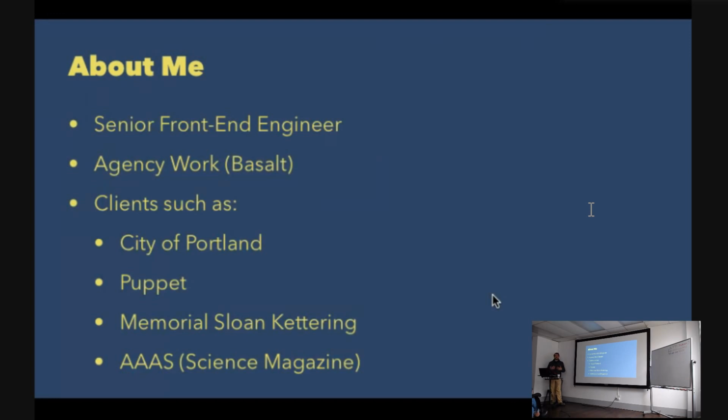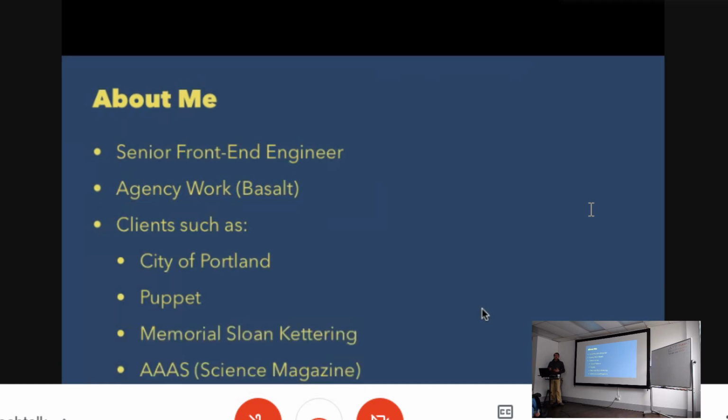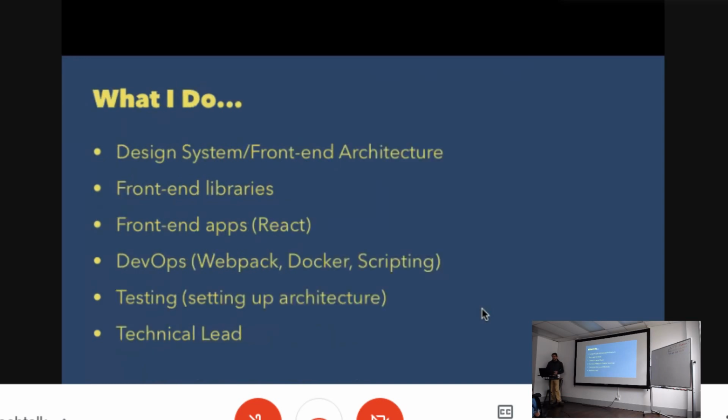For those who aren't familiar with that term, agency, what that means is that our company offers software support and engineering support to other companies that have products. Some of the clients that I've worked with are City of Portland, AAAS, which is Science Magazine, Puppet, which is down the street from here, and Memorial Sloan Kettering. So a lot of large companies hire us out for our services.